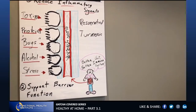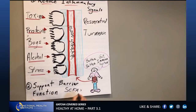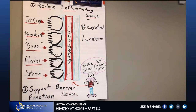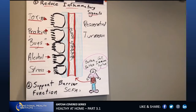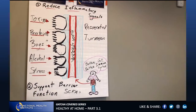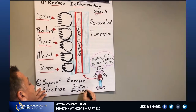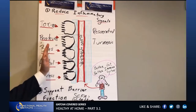Next to those, there's something called SCFAs, short chain fatty acids. There's supplements you could take to get them. I like getting them through having a veggie smoothie, putting 1 to 2 cups of veggies in a blender, blending them to really small, and the fiber that's produced from those veggies feed the gut bacteria, help produce short chain fatty acids. And there's a material called glutathione.